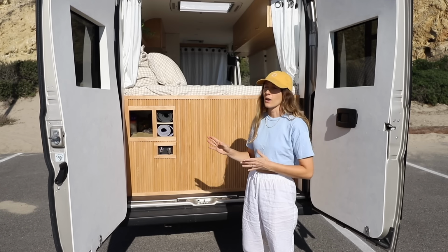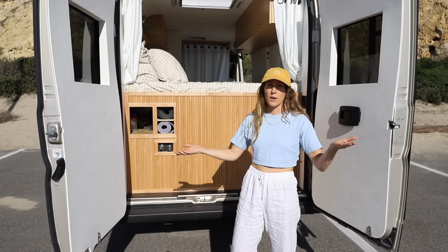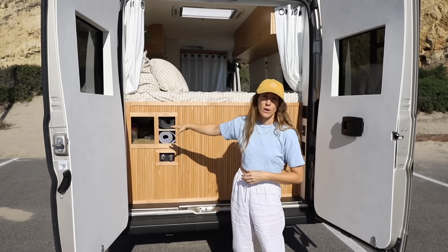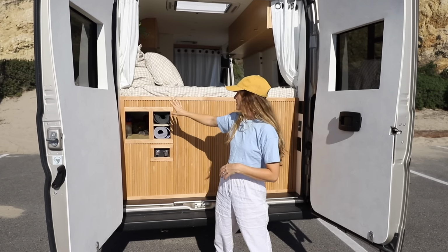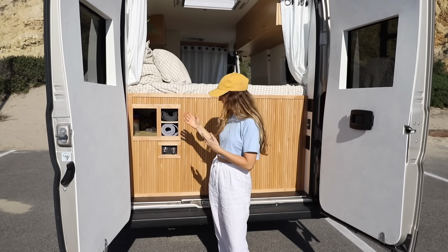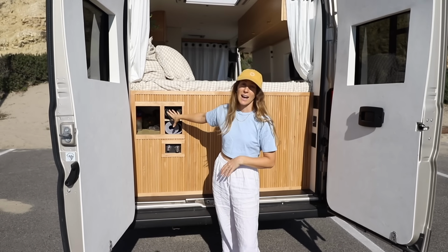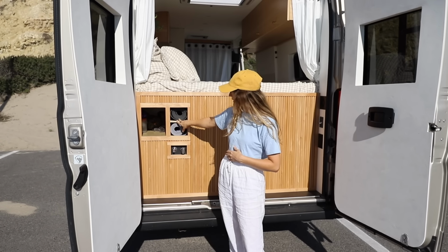All right, so we don't have a whole lot going on in this back area since we did the raised bed for Tonkin's crate underneath, but with the little amount of space we had left, we made some yoga mat holders. In our other van, we always put them here and they'd always fall out when we open the doors, so we really wanted to have a dedicated space for them, so that's these two.